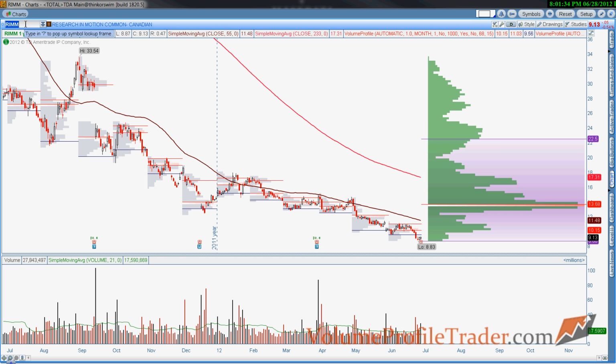Now, RIM has been an awesome short if you've been short, but it's pretty tough to get short something that has the potential of being taken over, and that's why you kind of avoid it.